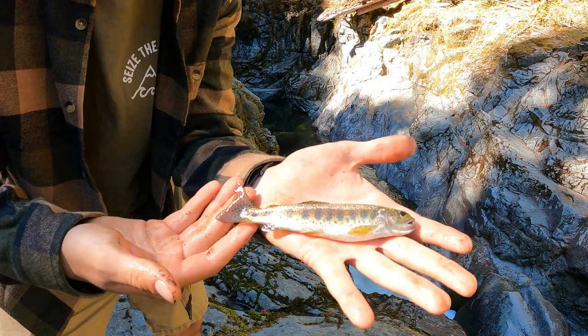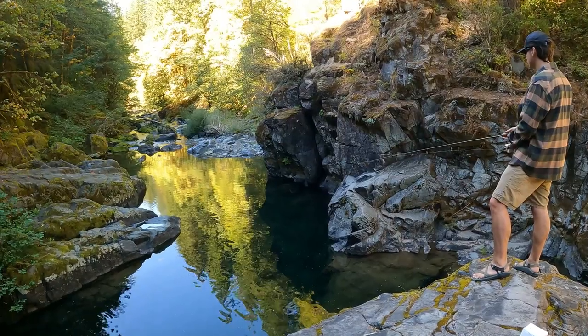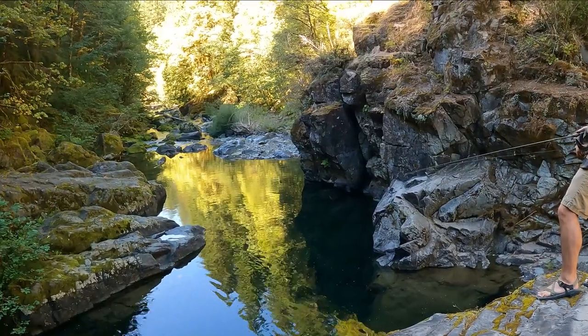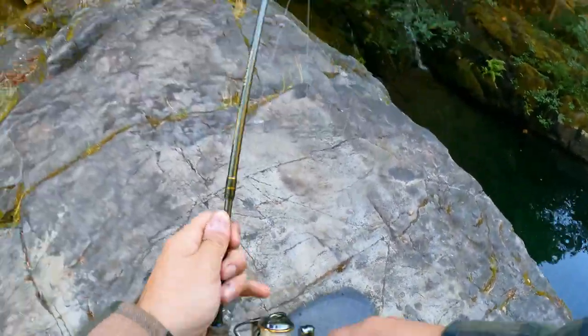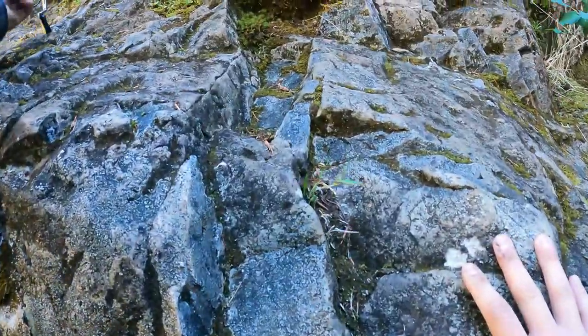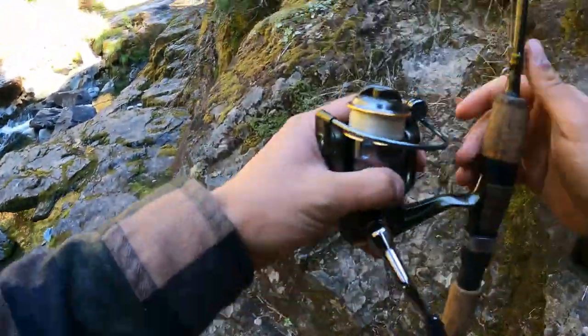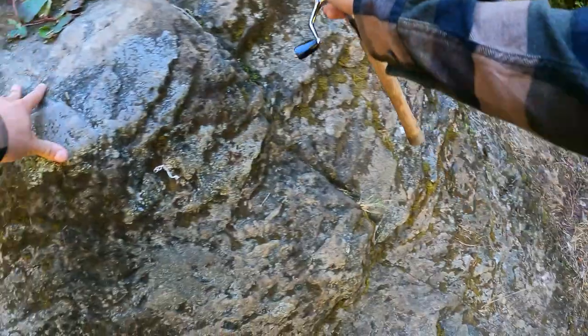Another little micro trout. The colors on this one are awesome. Practically slid straight down this, so need to be careful climbing back up.